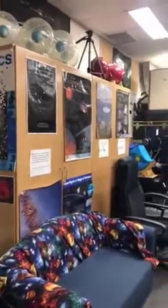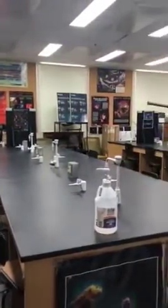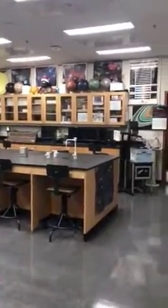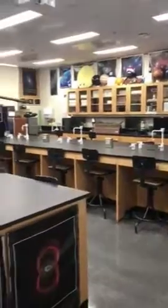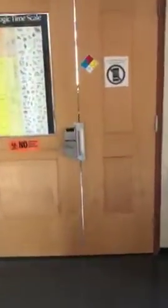Welcome to our astrophysics lab. In this lab, you will find all of the equipment needed to teach our astronomy and astrophysics courses. Additionally, this lab is also equipped to be a secondary physics lab, but does not have the equipment that allows for computer interfacing to take data like the other physics lab has. And now let's head across the hall to the geology lab.